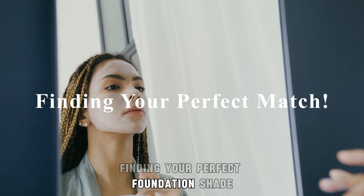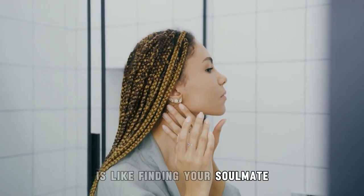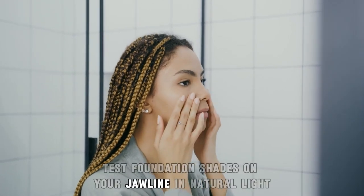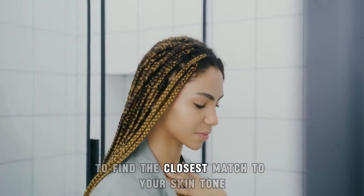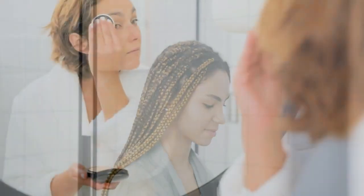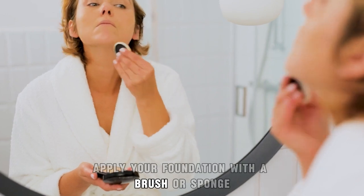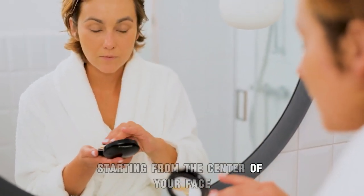Finding your perfect foundation shade is like finding your soulmate. It makes all the difference. Test foundation shades on your jawline in natural light to find the closest match to your skin tone. Once you've found your match made in makeup heaven, apply your foundation with a brush or sponge, starting from the center of your face and blending outwards.